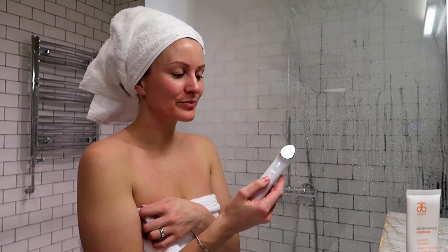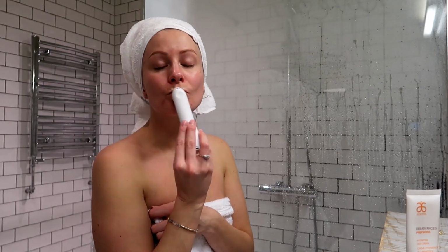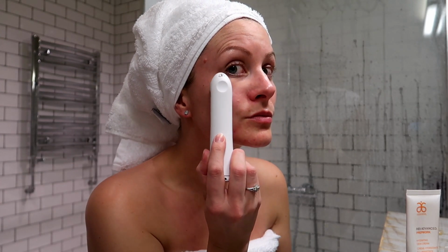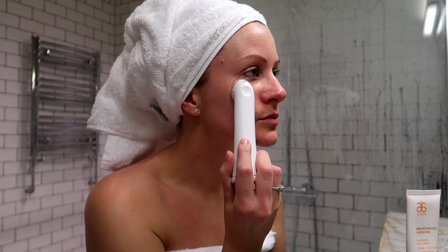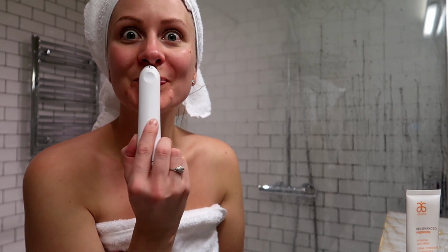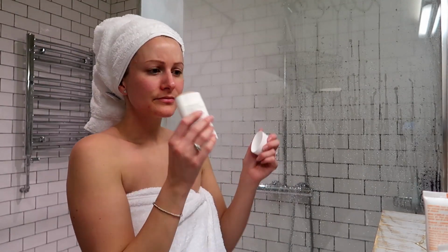It's the Genius Ultra device, I think it's called, and it is amazing. It basically gets rid of fine lines and puffiness, and I use it every day. I put my moisturiser on, my eye cream, and then I just kind of buff it in with this, and it gets really warm, and it's just amazing to use, and it has really great results.